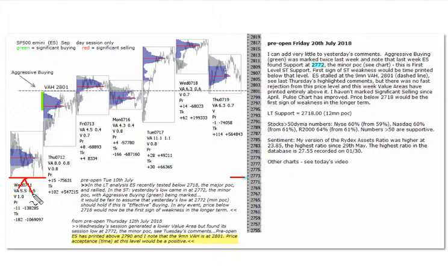And over here, middle of last week, we found support at that price as described in the pre-open on Thursday. Prior to that, on Tuesday the 10th, I said that yesterday's low came in at 27.72. That was overnight on the Monday. And I said here it would be fair to assume that yesterday's low at 27.72 should hold if this is effective buying, which occurred prior to this Wednesday. And that's what happened. That was a positive.